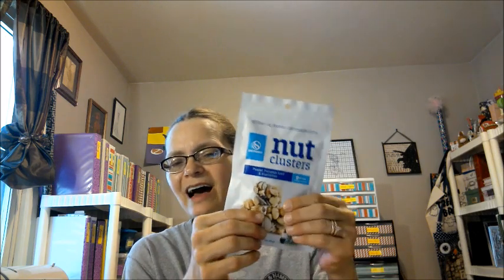Then I found these. These are by Sherwood, and they are called nut clusters. They come in a 3-ounce package. They are peanut, pumpkin seed, and blueberries. And I usually don't like something like this because they're so hard and crunchy.